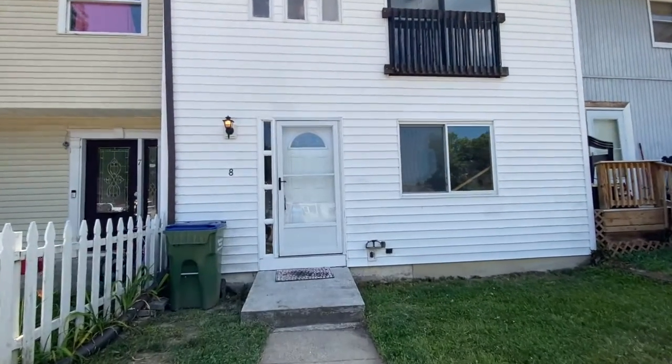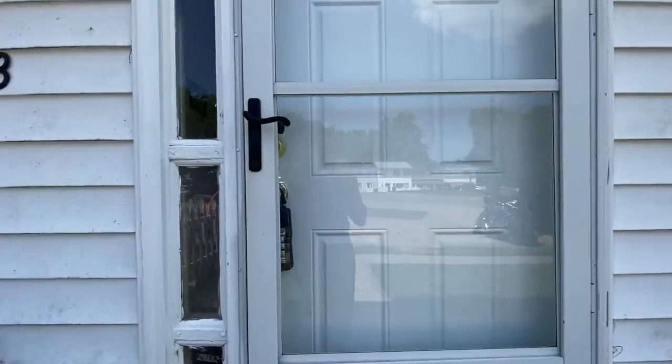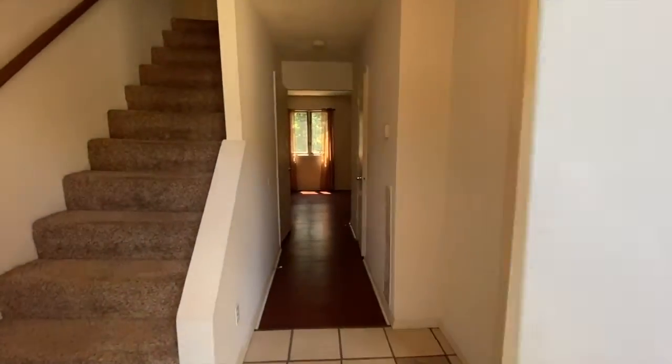Welcome to 8 Wayside Court, located in Stafford, Virginia, listed by MacDoc Property Management. This is a 3-bedroom townhome with a basement. It has 2 full bathrooms and 2 half bathrooms. Let's take a look inside.